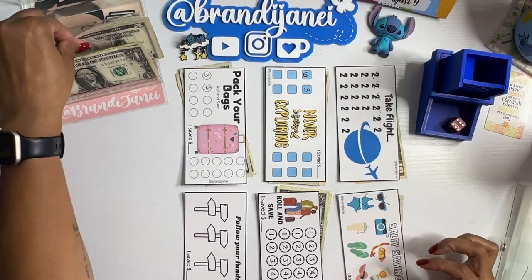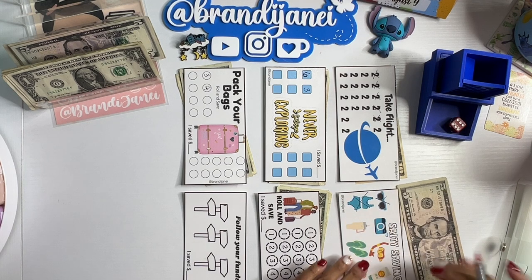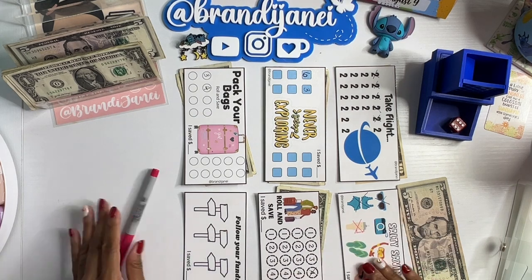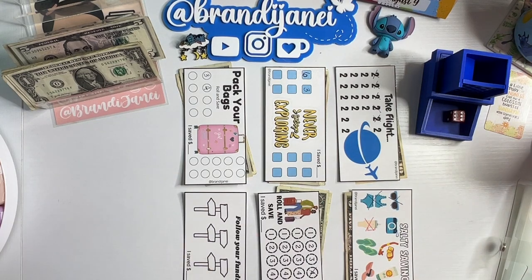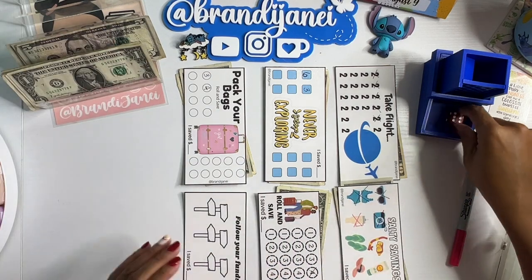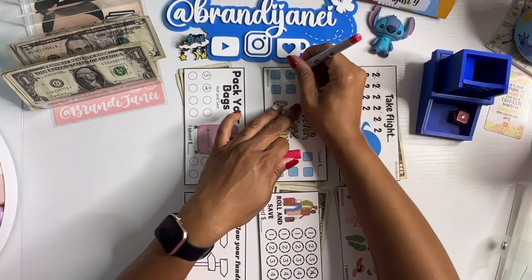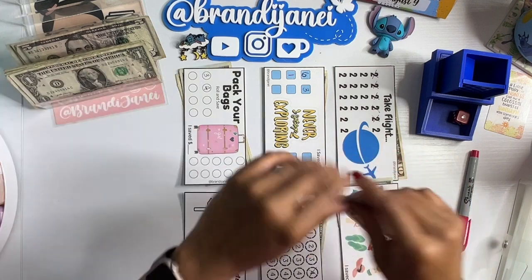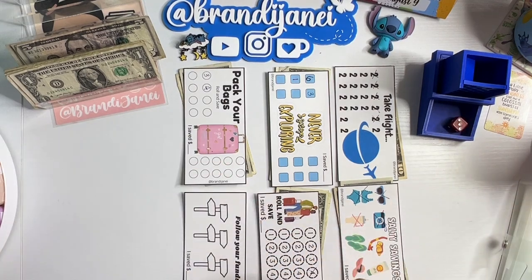We have a 6. This one gets $5. I always forget to grab a marker. Let's use pink. Okay. 6 again. Another $5. Two, which is here. We got a roll. Oh, one. Okay. One, which is here. Let's roll. We got a 3.